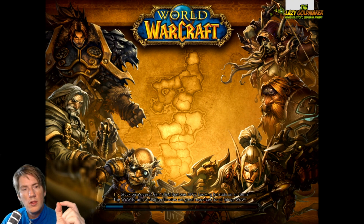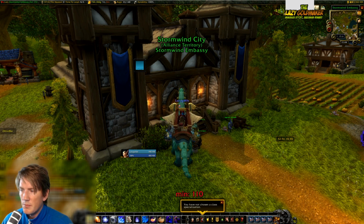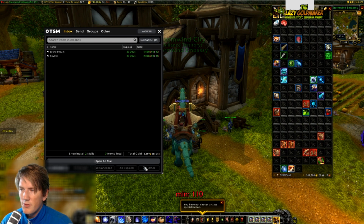So we are now loading into Darkmoon Fair. This used to be a really good realm for me a while back, but it got merged with a bunch of other realms, and ever since the server merged, I've gotten way less value from this realm. So let's see what we have today.